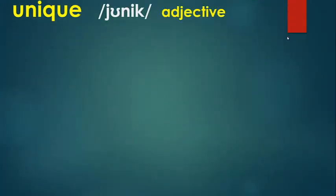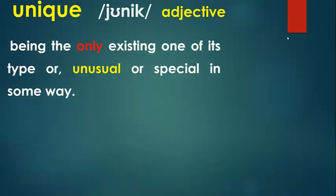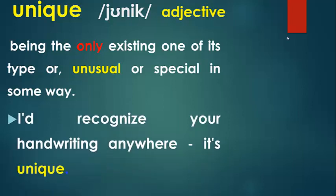Unique. Unique is an adjective used to describe something that has no similar, something very special or unusual. Being the only one of its type, or unusual or special in some way. This is the meaning of unique.